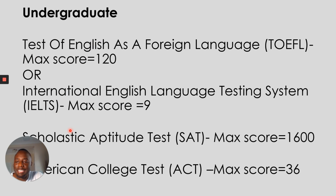The other test that you will need to do is the Scholastic Aptitude Test, which is called SAT. For SAT, the maximum score is 1,600. They just changed it in 2016, I believe. Before it was 2,400, but now it's 1,600. Or you can do the American College Test, ACT. The maximum score is 36.